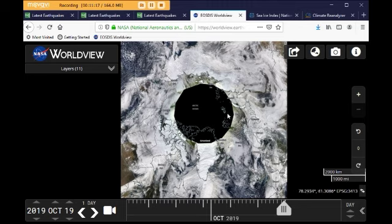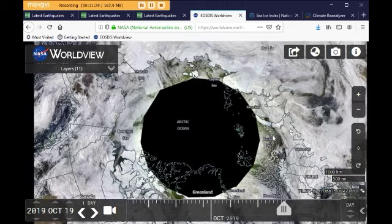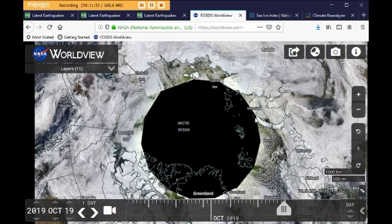Svalbard is in the dark. These little islands are in the dark. It's coming on over to Siberia. Here's Novaya Zemlya. I'm going to zoom in a little bit. We can see this northern tip of Novaya Zemlya is in the dark. And the mainland of Russia right here, this little tippy point, is in the dark.